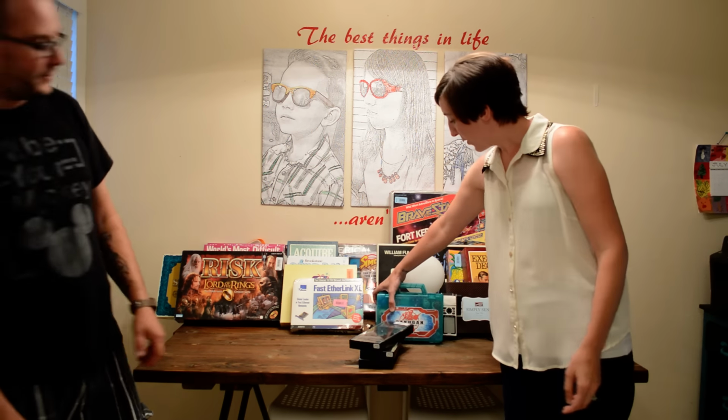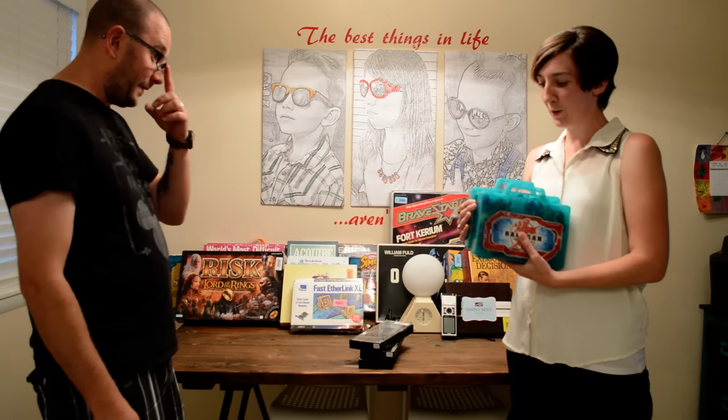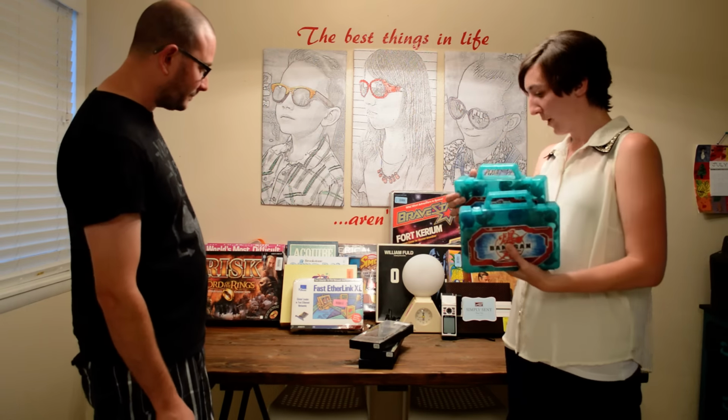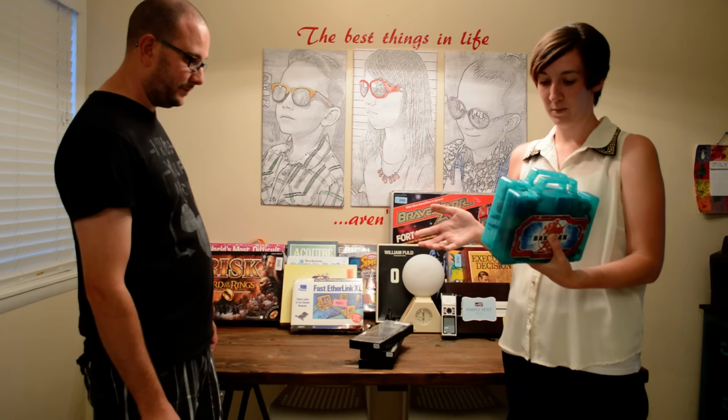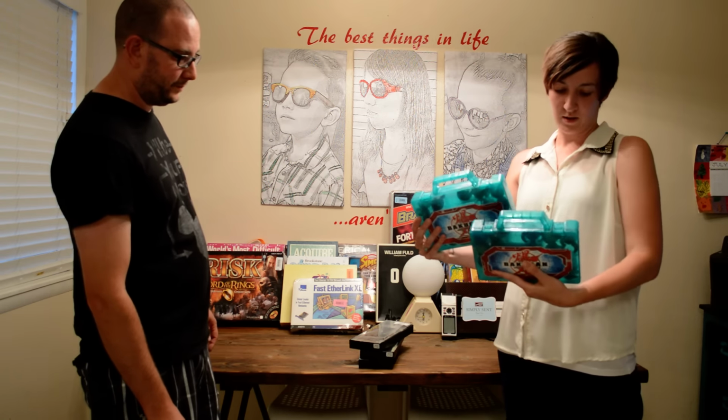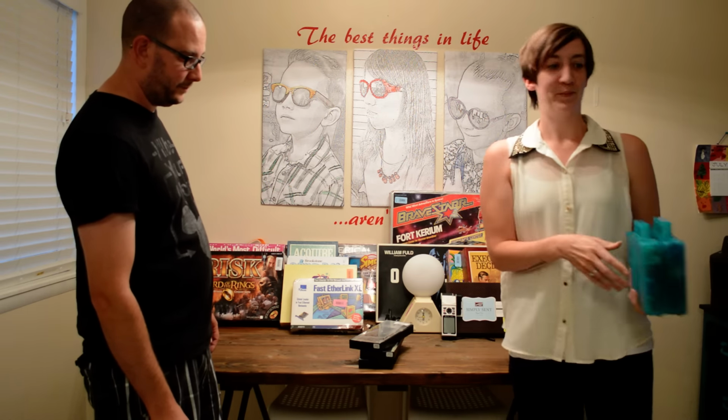Alright, another one for eBay. We got 2 of these Bakugan sets. I really have no idea what they do or what they're for, but our son claims that they're awesome. So I looked them up. We should get about $20 each, and let's see, we paid $4 a piece for them.